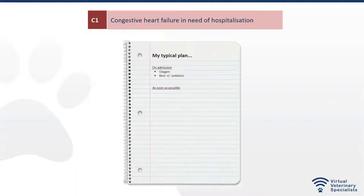The problem with alfaxalone is it has a very short acting effect, so it's not really going to allow the patient to be properly sedated and not stressed for a long time. So it's the sort of drug that you'd use for a procedure, so it's fine to give a little bit of alfaxalone to then place an IV catheter. It's not going to have significant hemodynamic effect, so it is safe to use in a patient with heart disease and heart failure, but of course it's not going to be your choice for long term sedation.